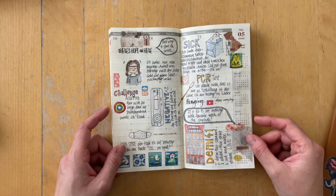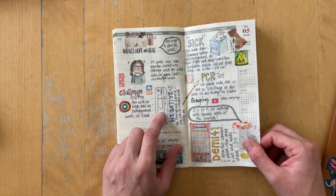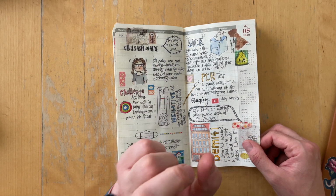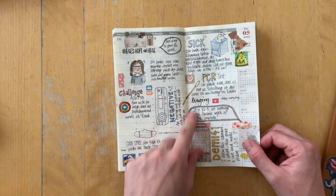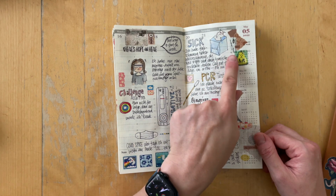And then I did this one. This is when I had COVID. Oh yeah, I was negative twice. And then here that day, I finally tested positive, and I got the results on Sunday.